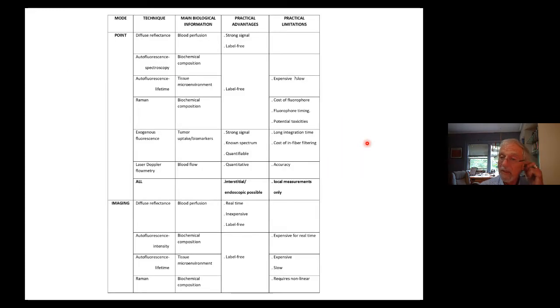I don't expect you to read this slide. I put it up just for your reference. It breaks the topic into point and imaging, and I've listed all the different techniques, reflectance, fluorescence, Raman, etc., the main biological information, what are the practical advantages of that technique, and what's the limitation. So I'll let you study that table at your leisure, and we can talk about it later.